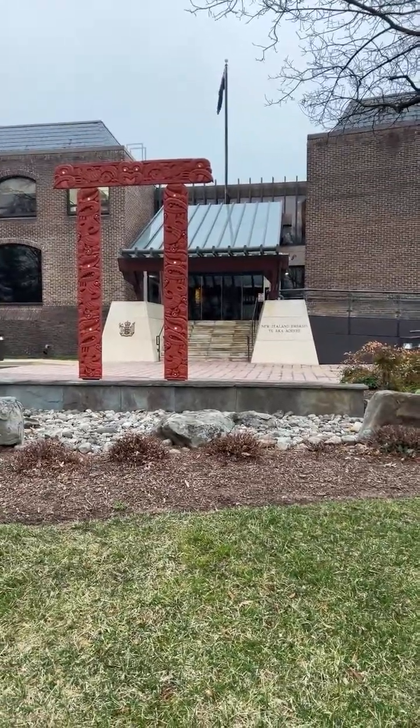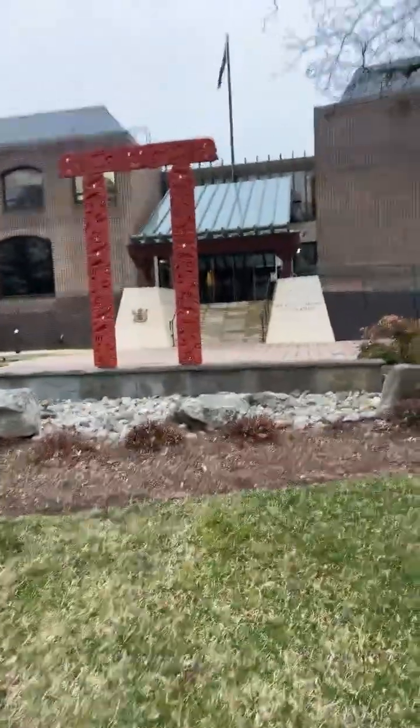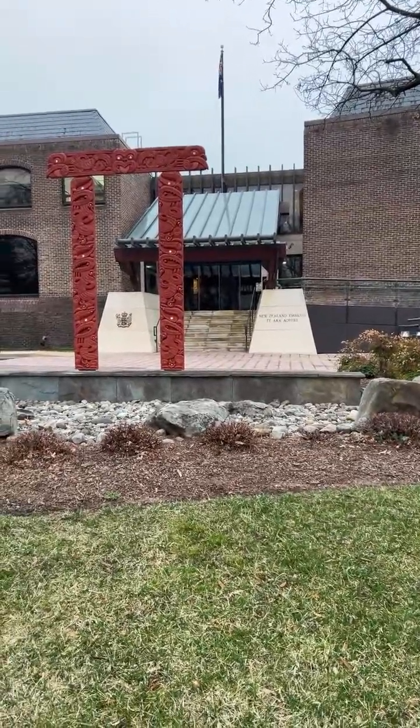We're going to walk around this one block, and sorry for juggling the camera. I do have papers, so I'm sorry if you hear the papers. I have notes.